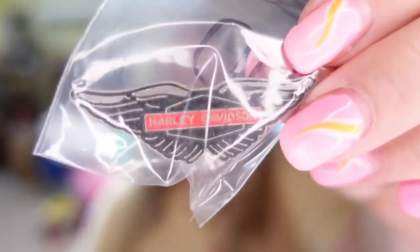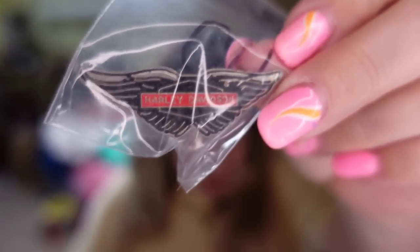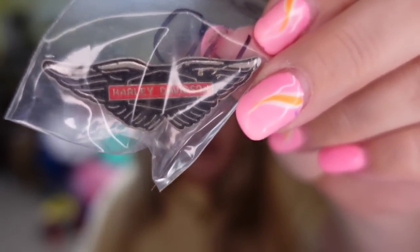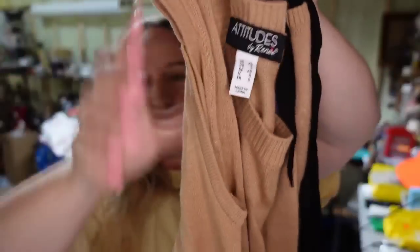Harley pins are back in. A few of you told me some of the biker rallies are coming up, so that's probably what boosted us again in the Harley sales. This is some Angel Wing Harley Davidson, and this one sold for $11.88, making it about a $9 profit, again in about 3 months.